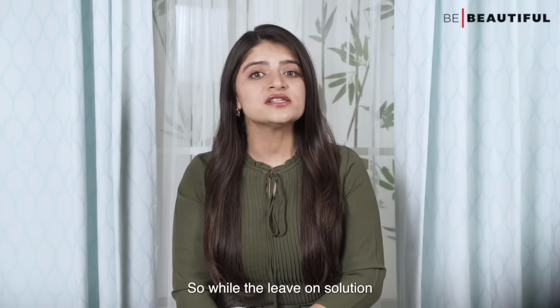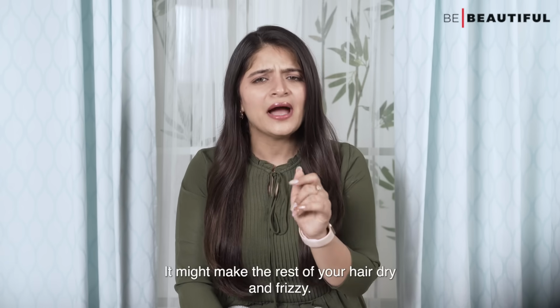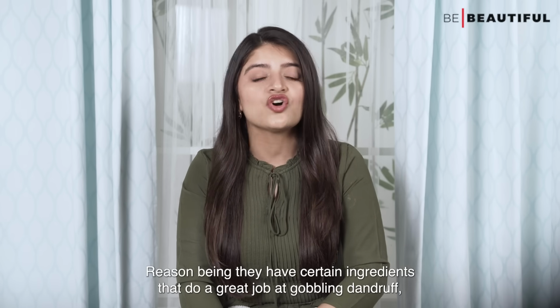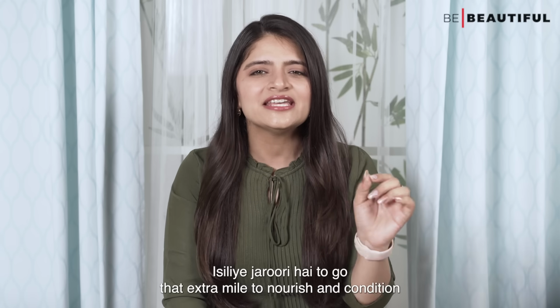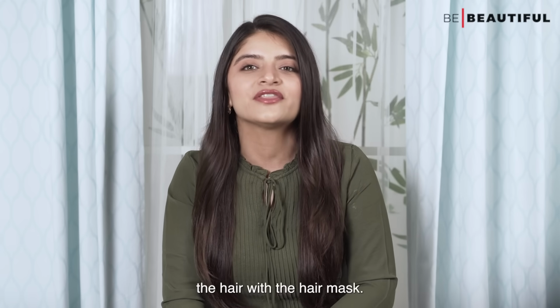So while the leave-on solution and shampoo will help deal with the dandruff and flaky scalp, it might make the rest of your hair dry and frizzy. Reason being, they have certain ingredients that do a great job at curbing dandruff, but it can also remove the natural oils from your hair, leaving it dry and rough. इसीलिए ज़रूरी है to go that extra mile to nourish and condition the hair with a hair mask.